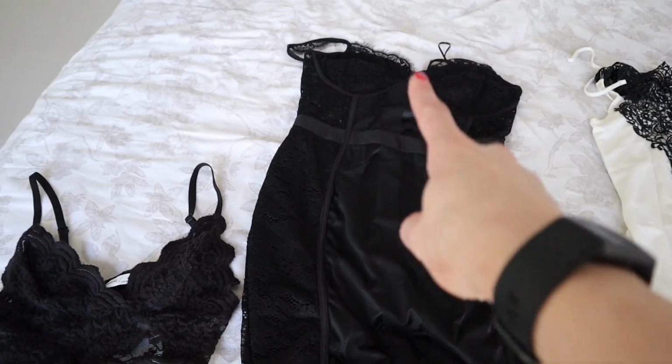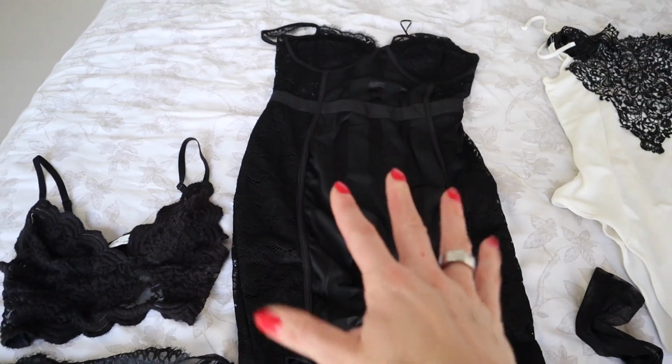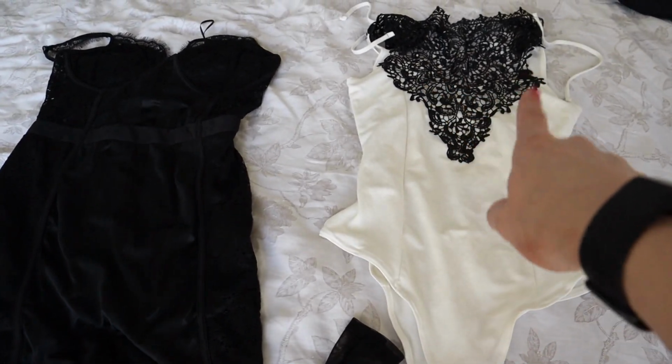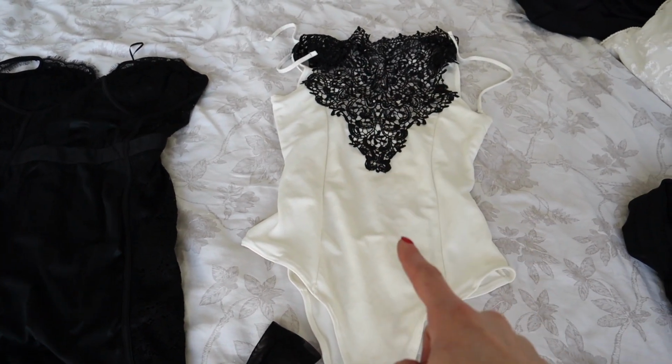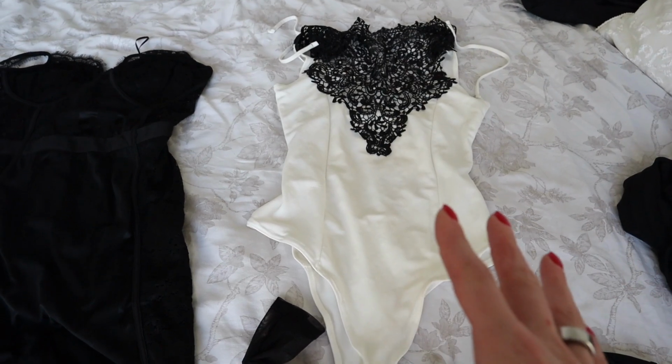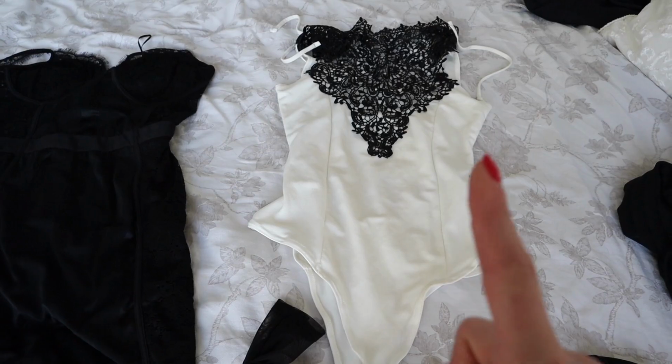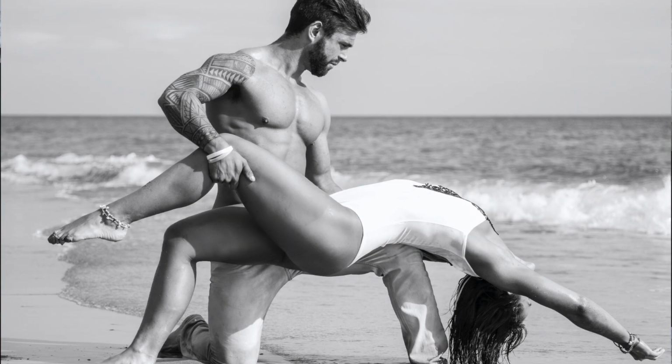I've got one dress from Pretty Little Things that's kind of a lacy dress, if I want to do a kind of dress vibe. And then this bodysuit, ironically, is one of the first ever swimsuits that I wore on a shoot with Darren on our second date ever. My goodness, probably about 6 or 7 years ago, actually.